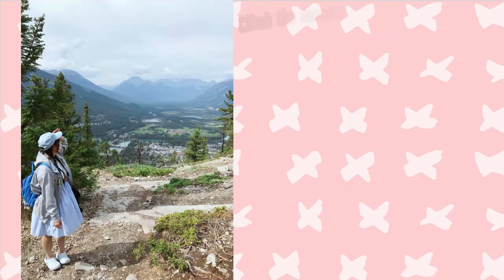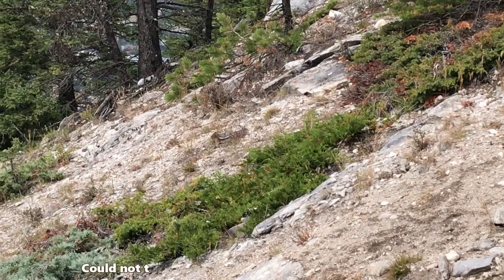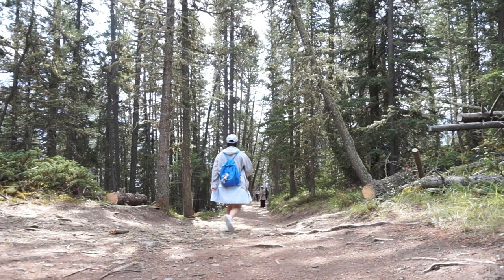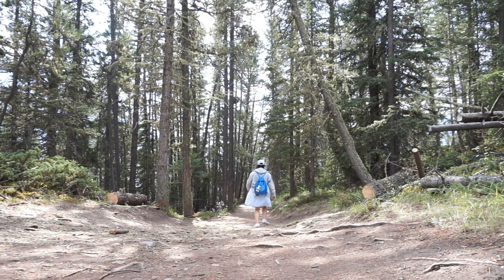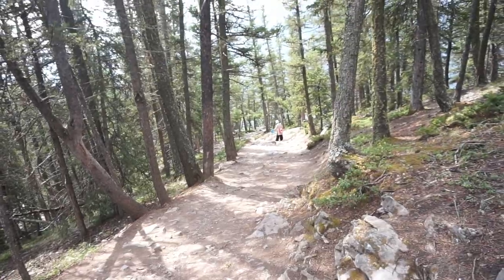So after basically climbing a mountain, the highlight of the trail is to have a view of the town of Banff below, which looks really small. It was a workout, but it felt really nice, I guess. Would I do this again? Maybe, but definitely not in Lolita.